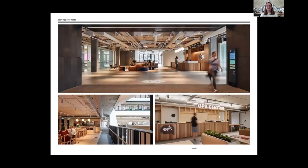There's just some images of the main entry. We collaborated with an Aboriginal artist called Dixon Patton on this great piece of art that's on the floor here, that's projected onto the floor. Op Central is like an IT help desk.